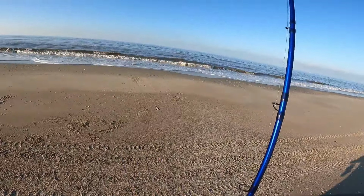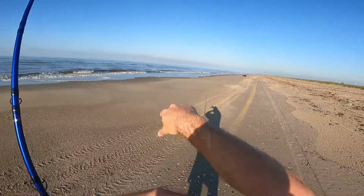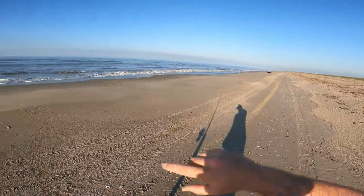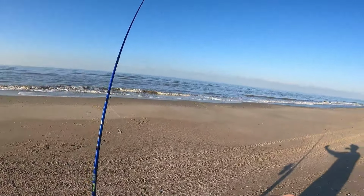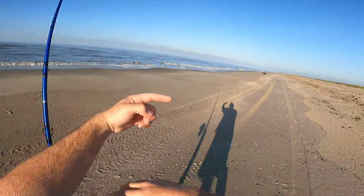As you can see, my kayak's way down there because, at the direction of the swells, that's just the safest trajectory I had to take to enter. So the kayak's way down there, and that gives you a perspective about how strong the swells were pushing me back in. But we made it back.